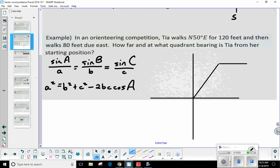In an orienteering competition, Tia walks north 50 degrees east. What kind of bearing is that? That's quadrant. Okay. So here's north, south, east, west. So we're going to do graphing first. So 50 degrees east, that means this measure here is 50 degrees. We rotated right for 120 feet. So the distance that she walked is the magnitude of these vectors.